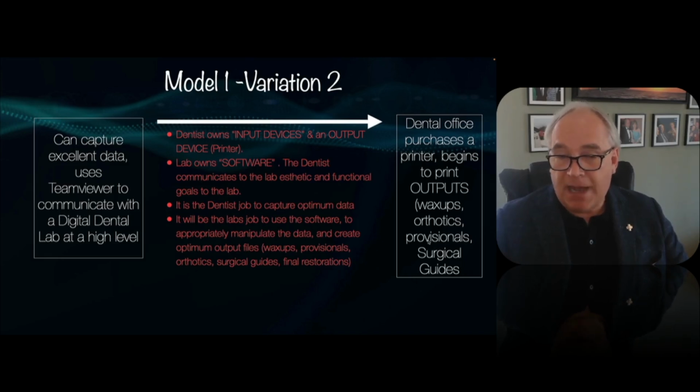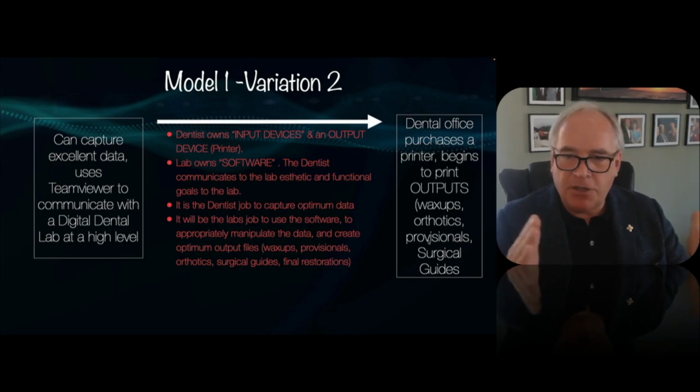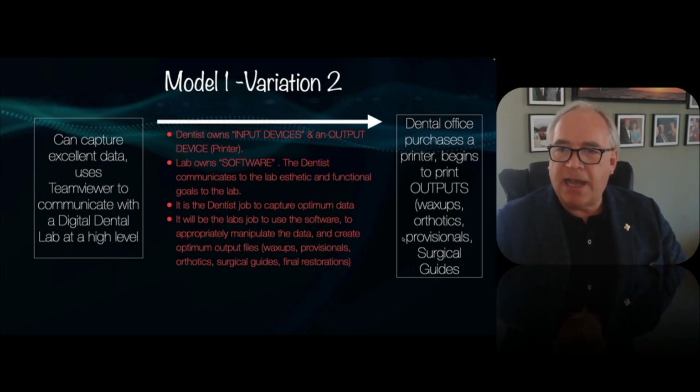So remember, it's possible to have a scanner and a printer in your practice, but somebody's got to manipulate the data. So if you don't have software, utilizing the lab and communicating at a high level is going to be huge.